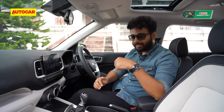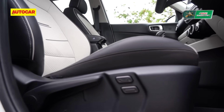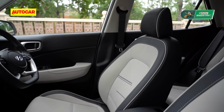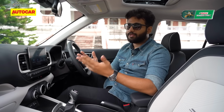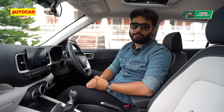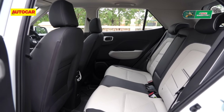The other big change are the seats. You now get powered adjust for the driver's seat, which means you can move front and rear and adjust the backrest as well electrically. Height is still manual adjust, but that said, I think ventilated seats is something they should have put in, because the Sonnet gets it. There was no reason for the Venue to not get it. So that's a bit of a miss on my side. But there have also been changes to the back. So let's quickly sample that out.